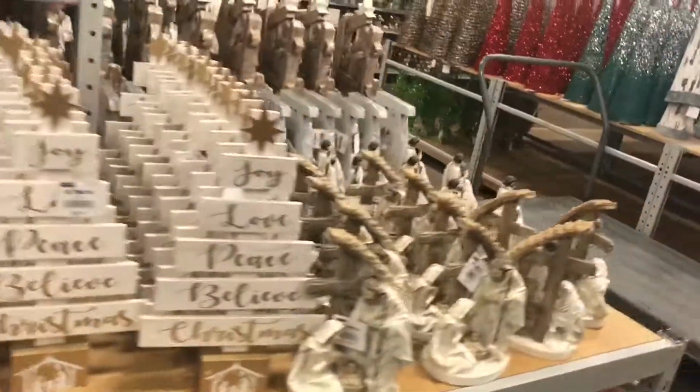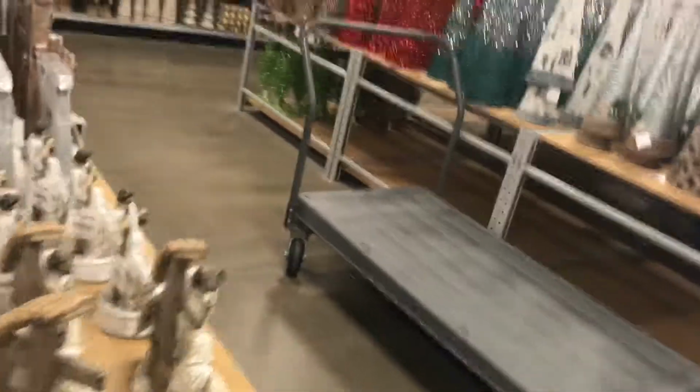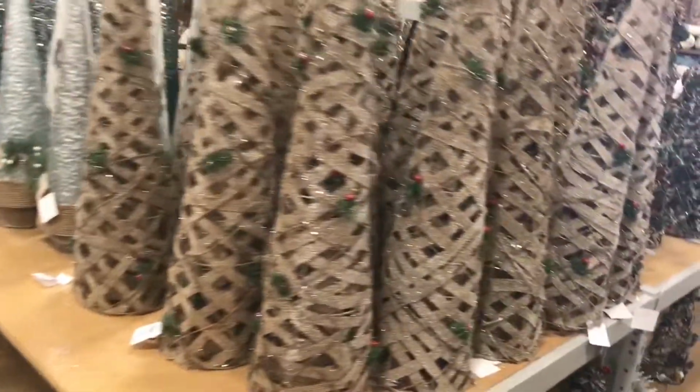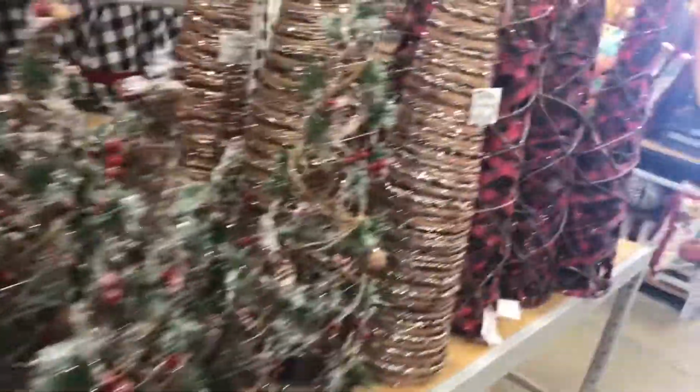We got all the nativity and more trees. We got some fall up here too. I see these huge pumpkins. I'm loving them, but they're in urns. So that part I don't love.